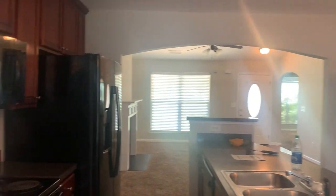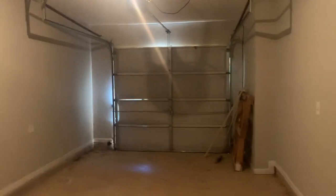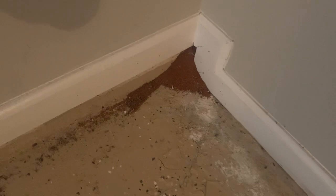Also, the microwave, when it's turned on, it immediately shuts off at the breaker. So that will need to be checked. The lights will need to be replaced here, and then that light fixture will need a cover. Here is the area in the garage, which is coming from that large ant pile against the home on the rear.